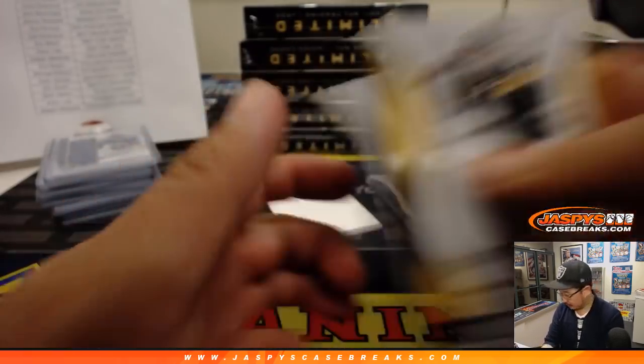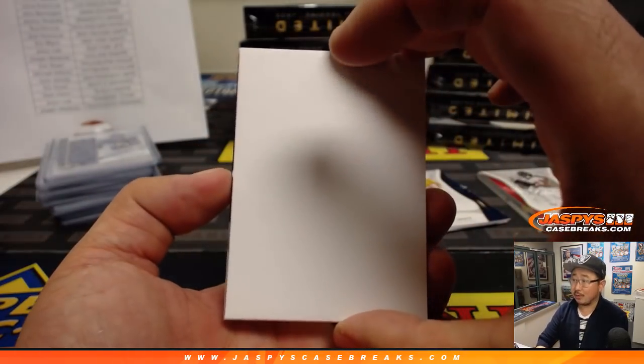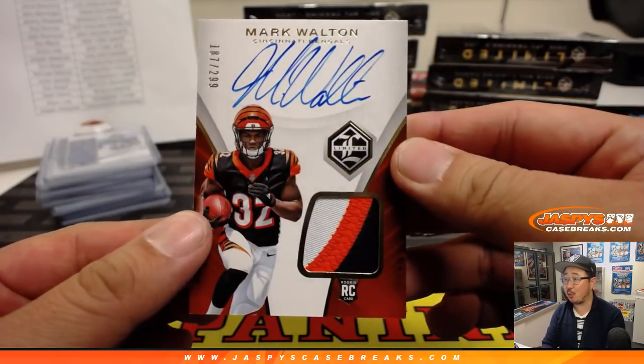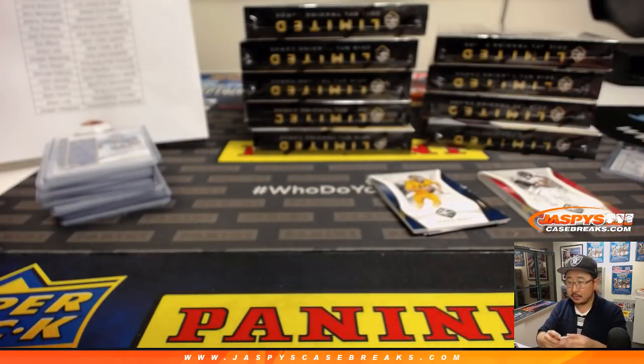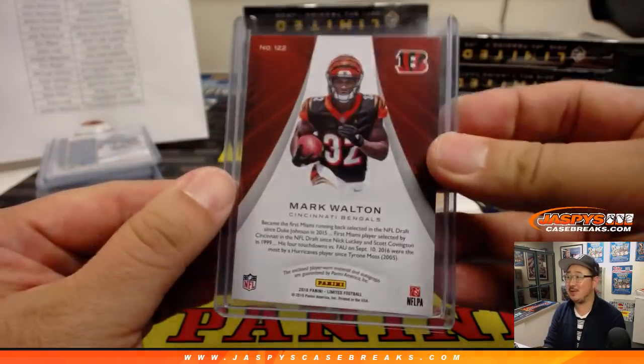Next one. My heart wants the Rams, but I feel like my head is telling me it might be the Patriots again. There's Mark Walton, three-color patch and autograph, 187 out of 299. JMS says, I hope the Patriots' bus gets a flat tire and they miss the game. Can you imagine that?